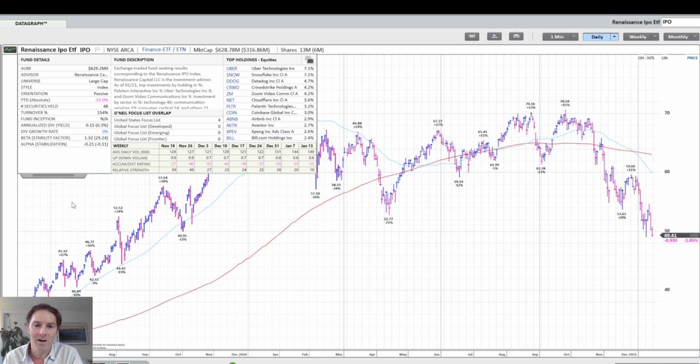So if you're not into the momentum, into chasing the financials or energy or networking type names, and you're looking to buy on a pullback, then no better place to look right now than IPOs and software stocks. The Renaissance IPO ETF isn't my favorite ETF in terms of a long-term growth-oriented type ETF. But for right now, it serves its purpose, which is to give exposure to recent IPOs as well as some software exposure, growthy type names.